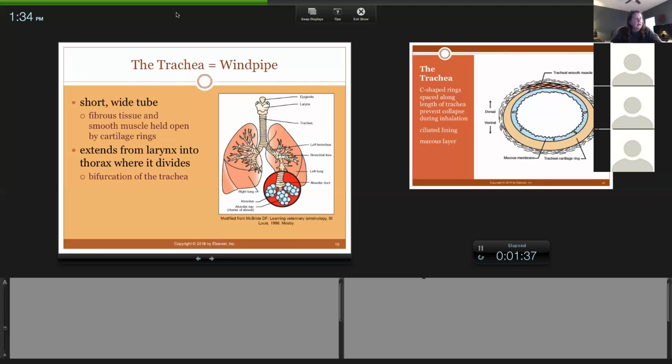It's one tube, but when it gets into the thorax, it's going to bifurcate, or split. The trachea is going to split into the bronchi. There's a right bronchus and a left bronchus. Now the bronchus is going to enter the lungs, so you have a right side of your lungs and a left side of your lungs. So we've got two sides, but the trachea is the main pipe.